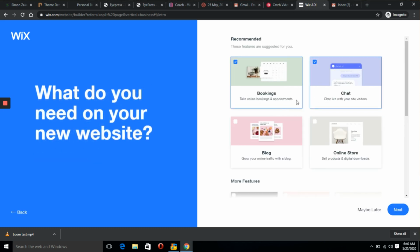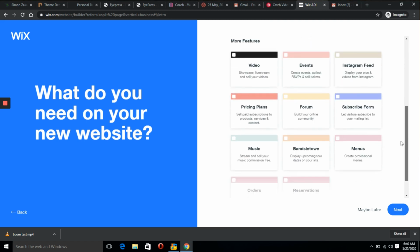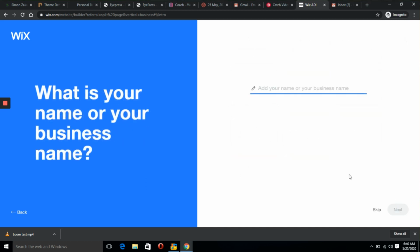Basically you want people to be able to book sign-ups with you so that you can discuss how you can help them with your skills. So go with bookings, chats, and you want to create a blog where you teach people. Don't worry about all of this. The next module will explain everything in detail. Don't go for online store. That is not the aim. And then you click on next. I've never used this before. This is my first time.